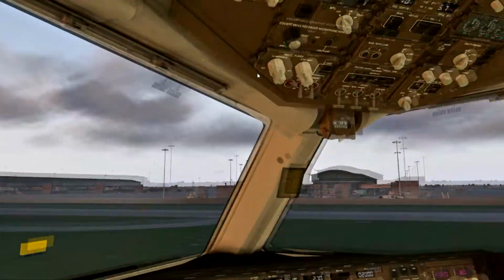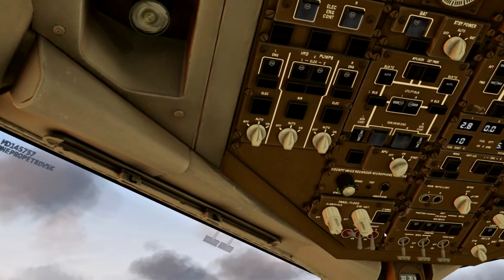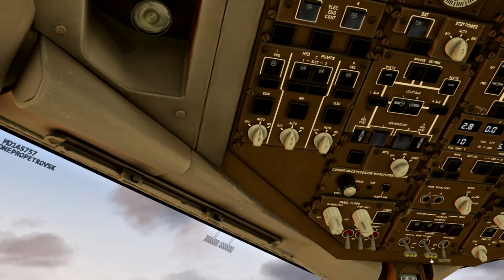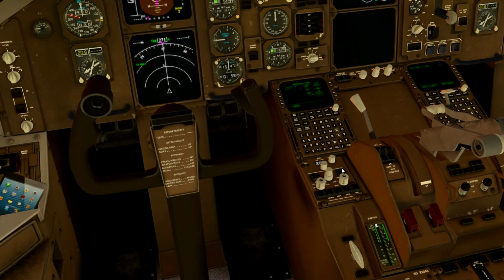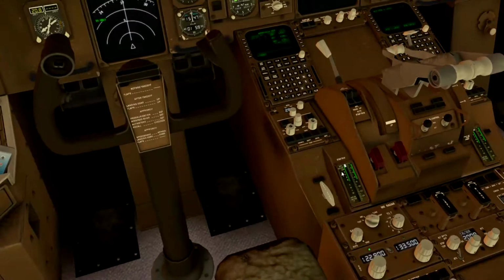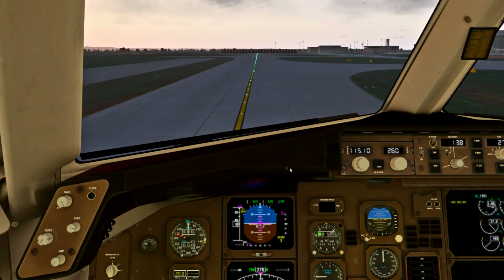Okay, so flaps are all the way up. We'll disarm the speed brake. We will get the APU running. Taxi light on. Landing lights all off, yep. Strobe can come off. Take the weather radar off. Maybe that was on to test something, I don't know, that's why it was on. Leave it on weather.